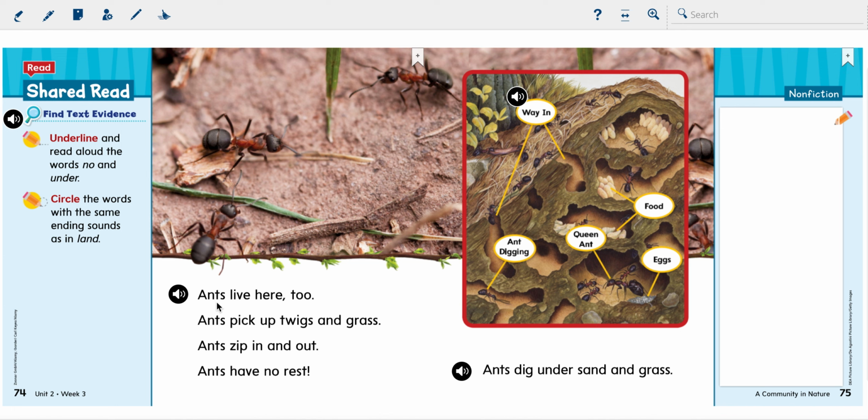All right, so let's read these pages together with a whisper echo. Ants live here too. Ants pick up twigs and grass. Ants zip in and out. Ants have no rest. Ants dig under sand and grass.